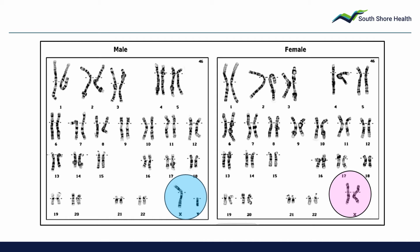These are karyotypes, or pictures of chromosomes. Chromosomes contain your genetic information, or DNA. There are 23 pairs of chromosomes. One chromosome from each pair is from your biological mother, and the other from your biological father. A male has an X and Y chromosome, and a female 2 X chromosomes.